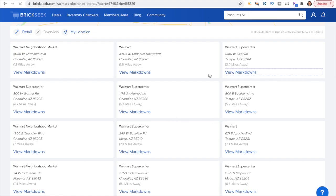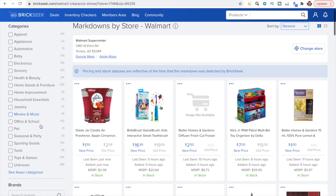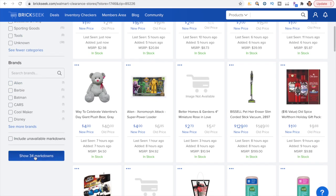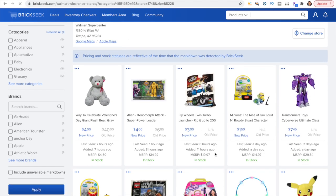Let's say I'm going to this Walmart right here, right? So I pull out my phone in the store and I look down the markdowns for that specific store, right? And I like to go over to categories and filter whichever section I'm in just to narrow down the amount. So let's say I'm in the toy section in that specific location. I'd click toys and then I'd go show markdowns, okay? It's going to show me all the toy markdowns for this specific Walmart location.